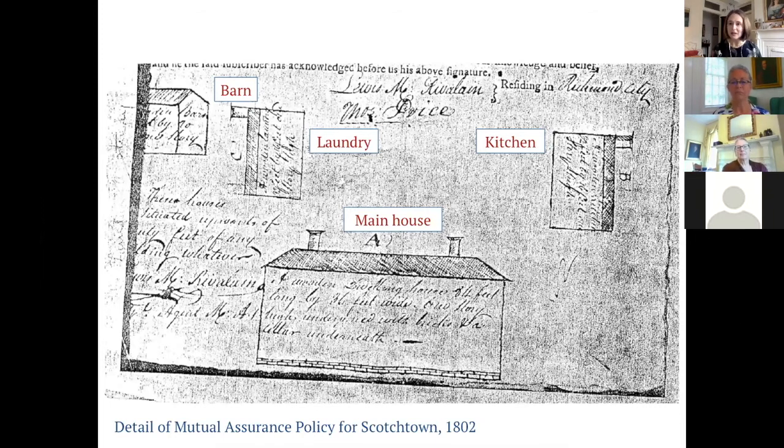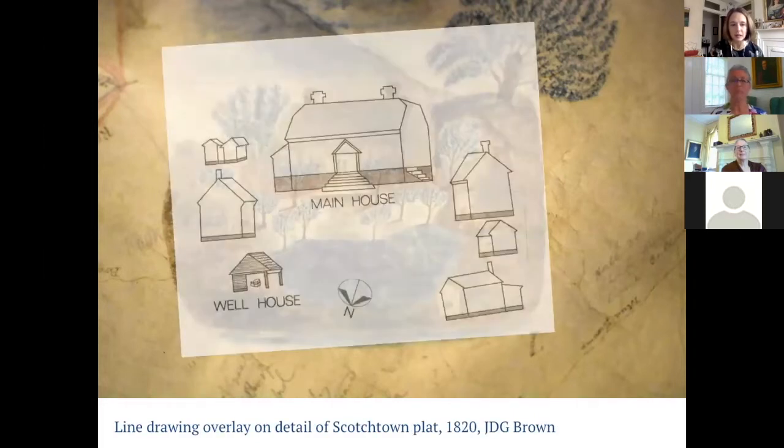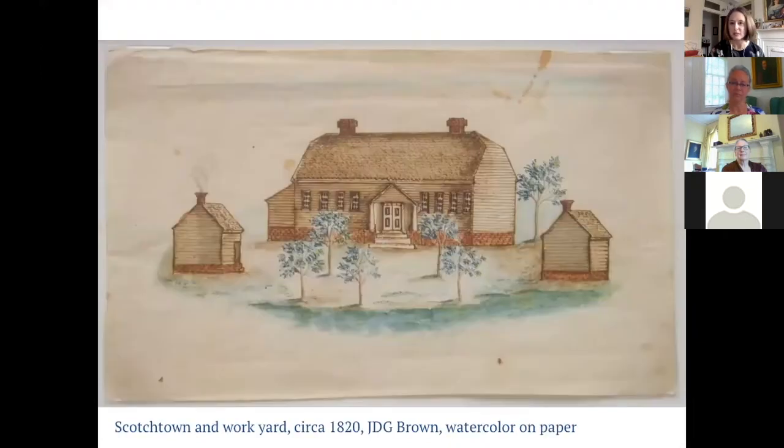He was aided in trying to understand what these buildings might have looked like by this amazing document, which is an 1820 plat. It's illustrated, and it was done by a man named J.D.G. Brown. And it's a little hard to tell from here, so I've added this little overlay, and that shows some of the buildings that are illustrated on this plat. Now, Brown did an additional small watercolor of Scotchtown that also illustrates two of the main buildings, and it's in a little better condition.